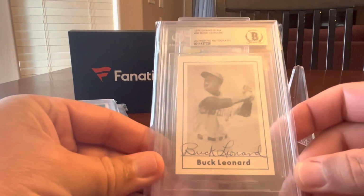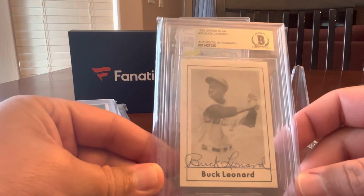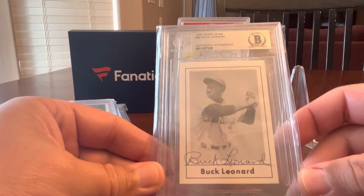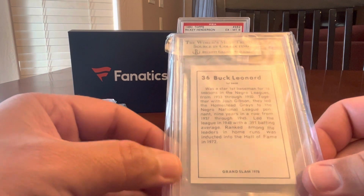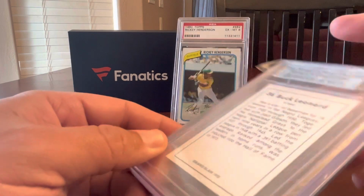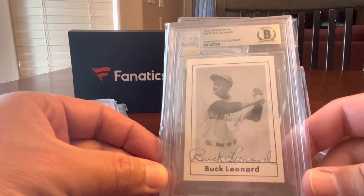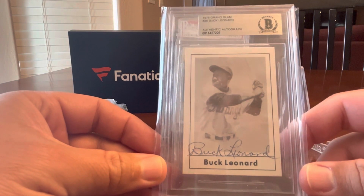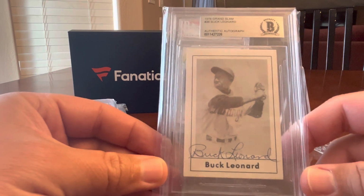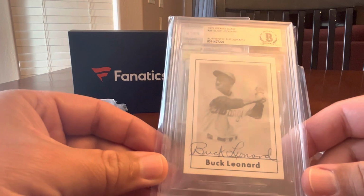So next up is this Beckett slabbed Buck Leonard. This is a 1978 Grand Slam card. It is autographed, and so it's Beckett authenticated for the autograph. I think sportscards.com reached out to me regarding my blog, and I think I did a YouTube video for it as well, but it's been a couple of years, and they sent me a box of cards, and this was in it, so pretty cool. Buck Leonard, great Negro League player.